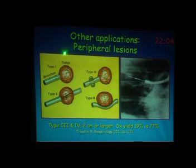Other applications, peripheral lesions. Peripheral lesions can be diagnosed by using transbronchial needle aspiration, the conventional method. You see four different types of lesions here, type 1, type 2, type 3, and 4. Type 1, here the leading bronchus is open to the tumor. In type 2, also it's open to the tumor. This is called cutoff sign, but the bronchus is open to the tumor. The type 2 is contained within the tumor, so again open. Type 3 and type 4, the bronchus is not open to the tumor. So in all four of them, transbronchial needle aspiration can give you a diagnostic result, but especially in type 3 and type 4, where the bronchus is not open to the tumor, conventional method is exclusively diagnostic.